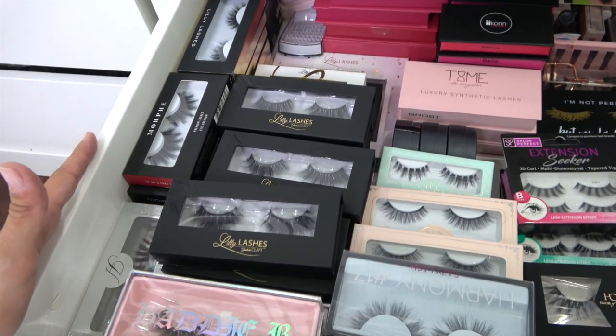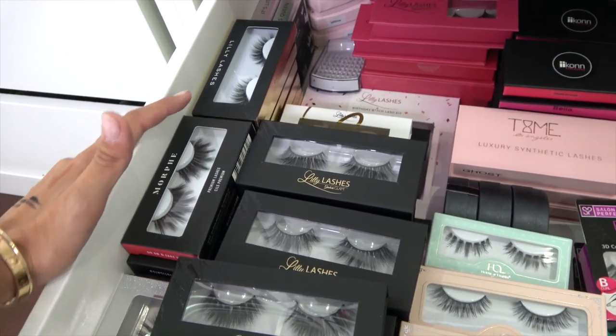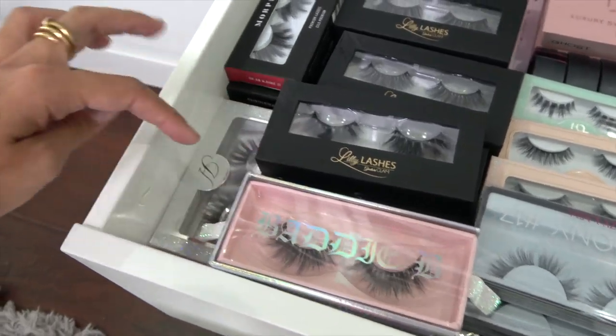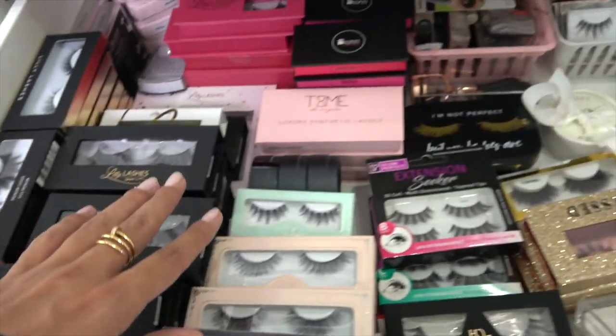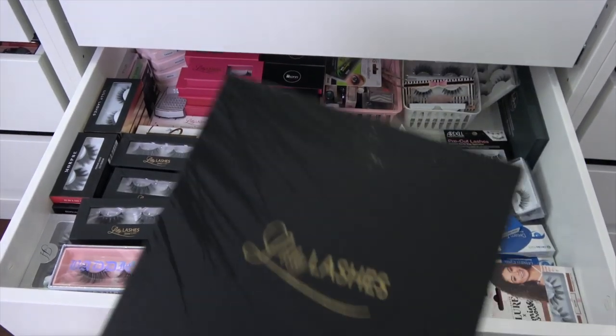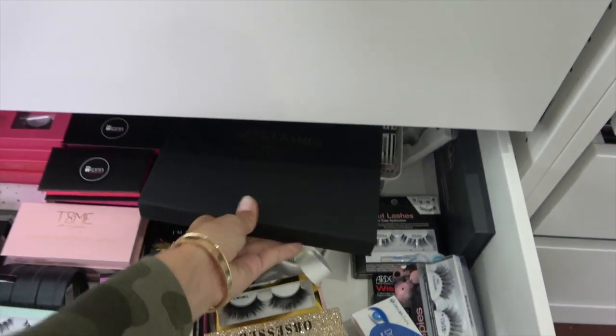Then I have my most used lashes, which would be my Morphe's. And then of course the Lilly Lashes, Batty B lashes right here, Holly Boone's brand. And then I just have an assortment of different lashes. So this is my lash drawer. And then I just keep this little book sitting right back there normally.